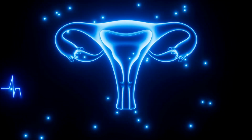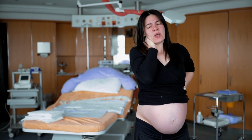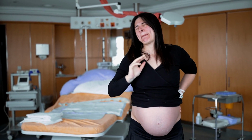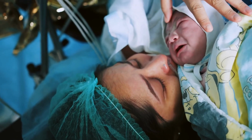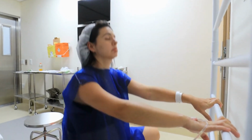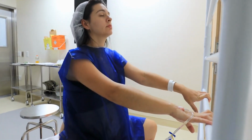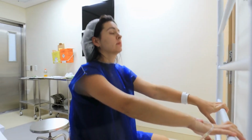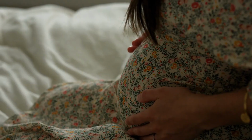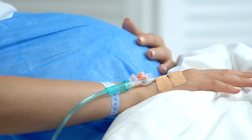C-section versus vaginal birth. Compared to vaginal birth, C-sections involve a longer recovery period and higher chances of complications. However, sometimes they are the safest option for both mother and baby. Mothers who have had a C-section may be able to try a vaginal birth after cesarean, VBAC, in future pregnancies, depending on the circumstances.